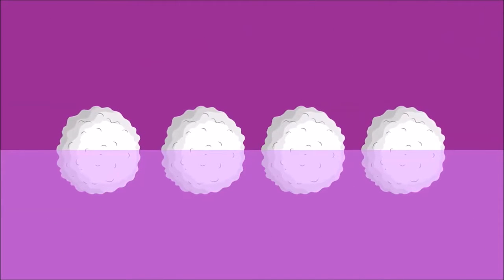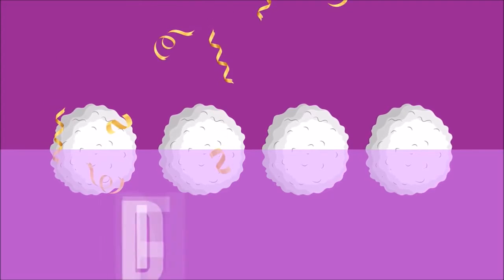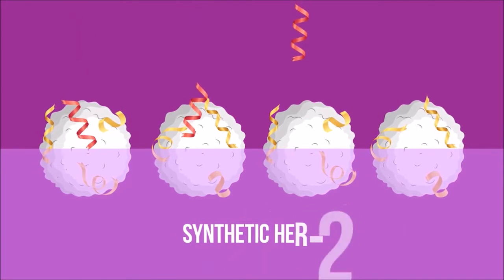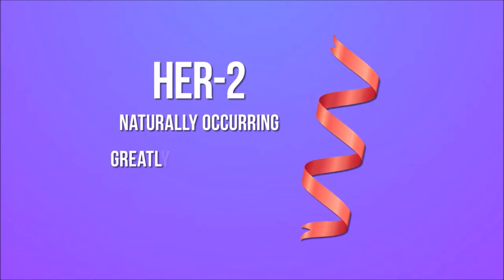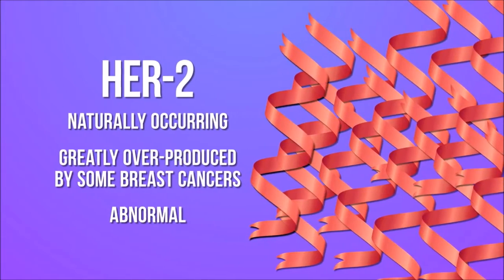Then we add two things to the dendritic cells. First, we add some of the very chemical signals dendritic cells use to identify foreign microbial invaders. Then, we add a synthetic version of the HER2 breast cancer protein. HER2 is a naturally occurring protein in the body, which is greatly overproduced by some breast cancers, marking them as abnormal. These conditions fool the dendritic cell into behaving as though it has discovered a dangerous microbial infection.